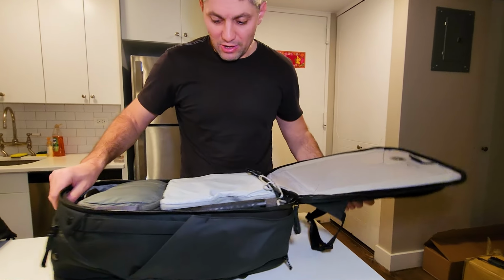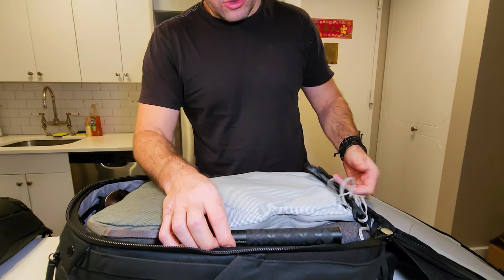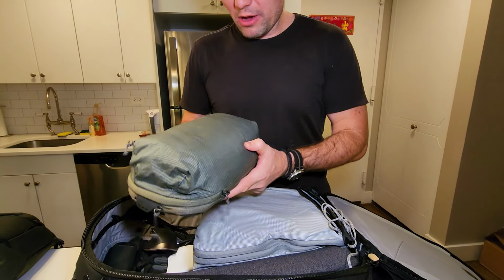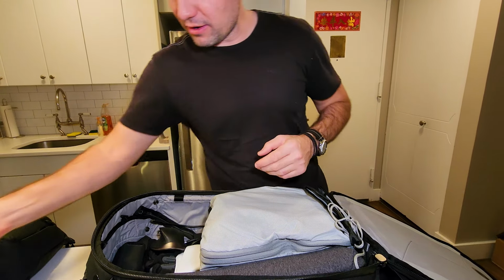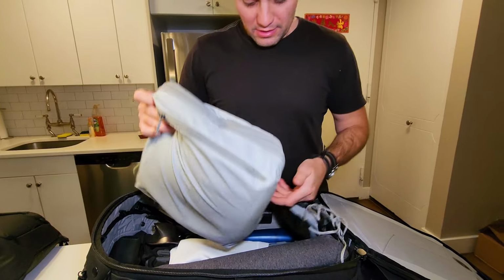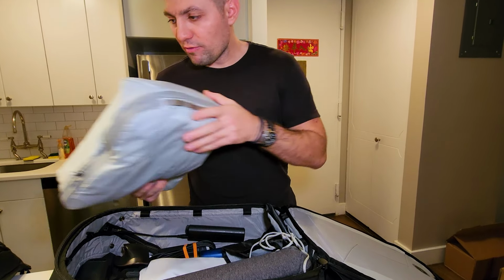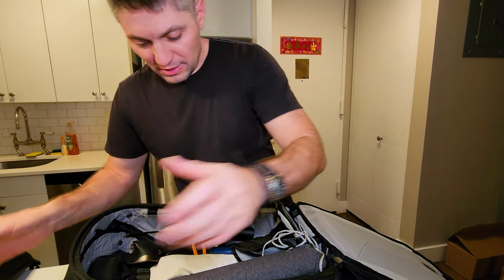Open this and you have everything. And I'm not good with organization, but look how nice it is. I have the smaller pouch, all my socks and stuff here, dirty clothes. This is my t-shirts, underwear, you know, various clothing. I'm gonna put it here and then I'll show you guys everything.